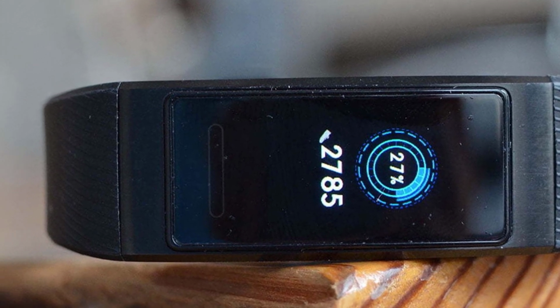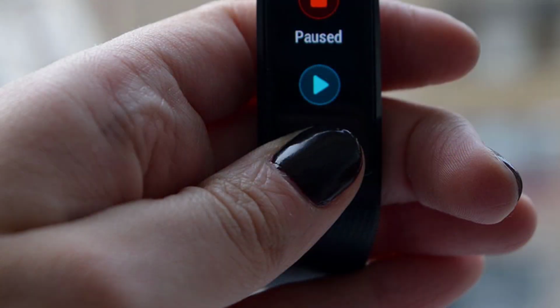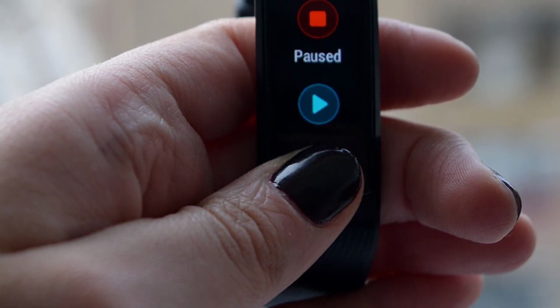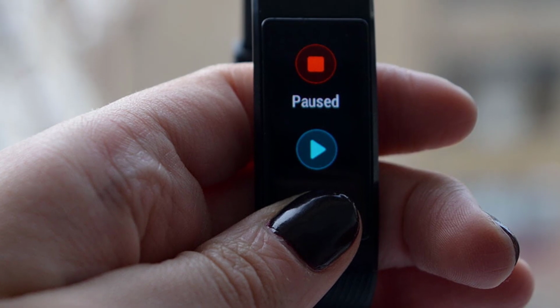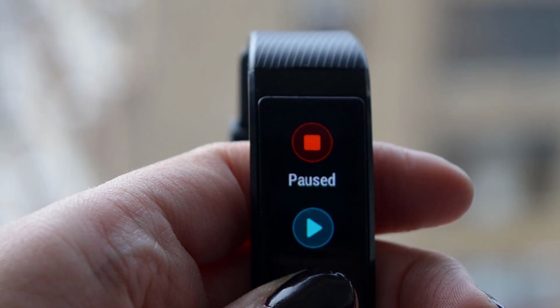If what you're looking for in a fitness tracker is something that's affordable and packed with as many features as possible, the Band 3 Pro is a good choice. The experience isn't as polished or reliable as a Fitbit might be, but it's much cheaper given the inclusion of GPS and heart rate tracking.